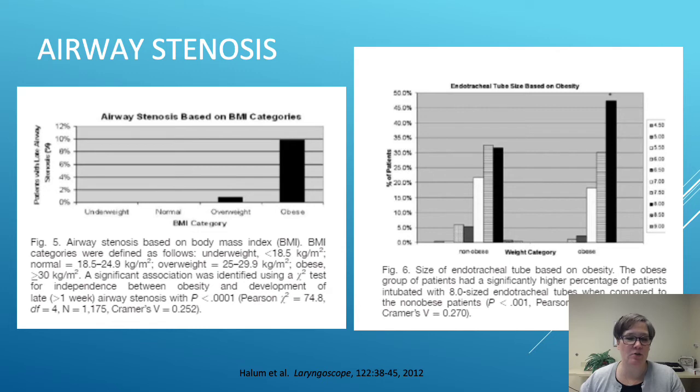So when obese patients are intubated with a 7.5 ET tube or smaller, their rate of stenosis remained high at 1.9%, which is closer to their non-obese counterparts at 0.4%. But when you get larger than that, your rates are increasing. On a side note, in this study they looked at whether the way the tracheotomy was performed mattered, open versus percutaneous. When obesity was accounted for, there was no difference in airway stenosis rates for the two techniques. So it's not the way you do the trach, it's the patient and the environment.